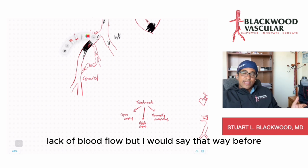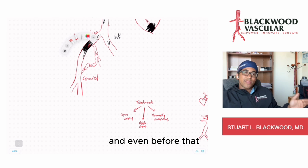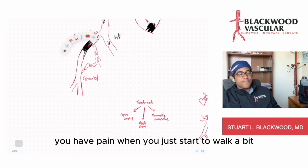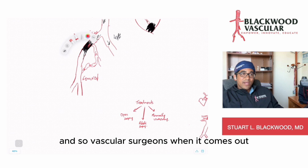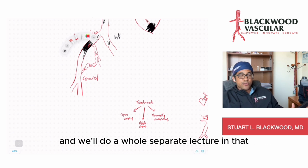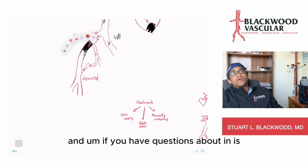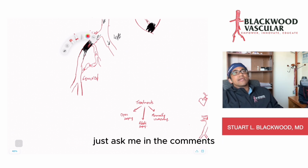But I would say that way before that comes pain when you're doing nothing whatsoever, and even before that you have pain when you just start to walk a bit. And so vascular surgeons are very instrumental when it comes to the lower extremities and peripheral arterial disease, and we'll do a whole separate lecture on that with some case examples as we go along. And if you have questions about any of this, just ask me in the comments.